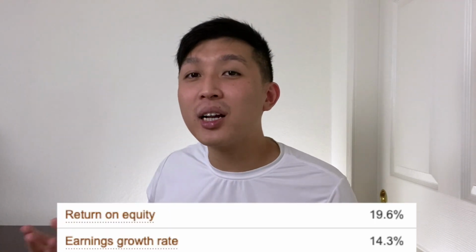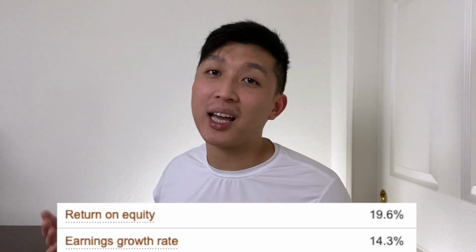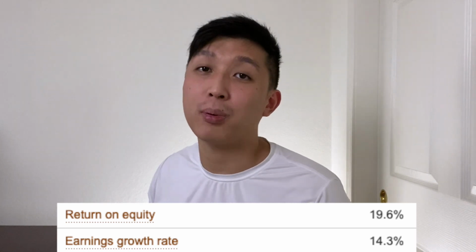If you didn't know, the S&P 500 has been hitting new all-time highs in the past decades as well. Companies are being listed and delisted from time to time to keep the growth going, so basically you don't have to worry about a company going bankrupt on you. Its holdings are mainly in the tech sector with about 27.5% of it in there, and its largest holding again would be Apple. Its return on equity is 19.6% and its earnings growth rate is 14.3%.